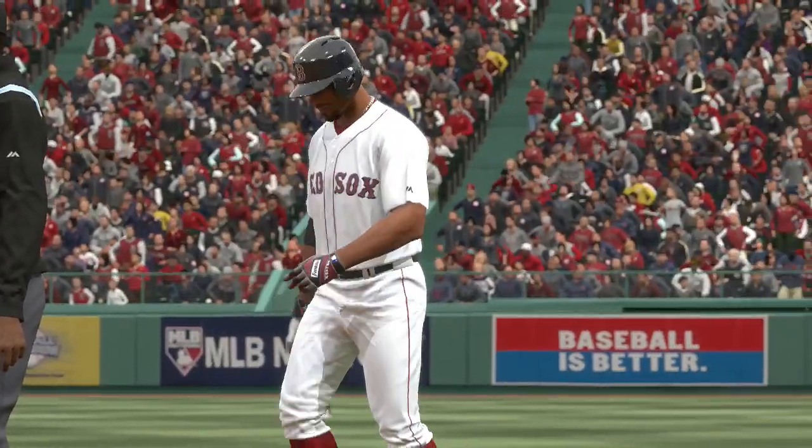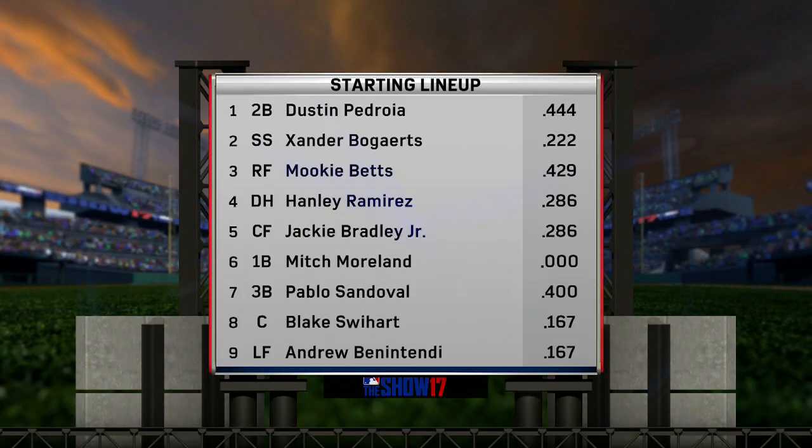With that, here's how the hometown Red Sox line up in this one. Danny, who stands out to you? Well, there aren't a lot of guys with the talent and determination of Dustin Pedroia. Go look at the numbers. He hit over .310 last year and was consistent most of the year. I'm looking forward to him having another solid campaign.